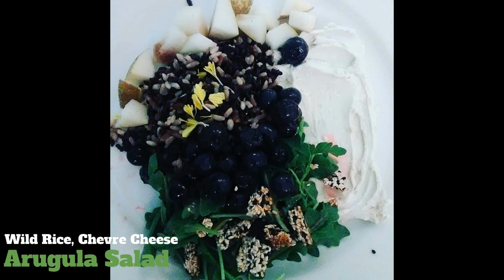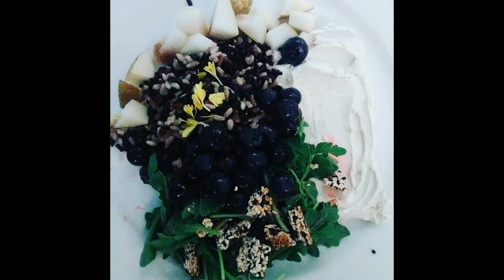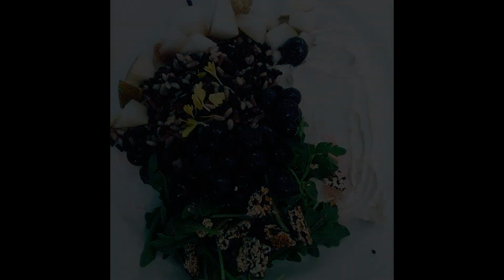Here we have a wild rice chèvre cashew cheese arugula salad, again from South of Eden. And those little sweet sesame clusters are dynamite. It really adds a nice texture and crunch, but also a really good sweet flavor. A little sweetness goes a long way. And then you have a little diced apple there. Once again, a nice fall salad.